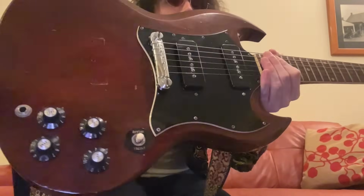The only caveat with this one that I'm not crazy about is the smaller 1 9/16 nut width. It's a little strange to get used to after the larger necks on all of my other Gibsons, but it's a really cool guitar. I picked this one up a few years ago. It has the original P90s in it, which are pretty chimey sounding as compared to my Junior or some other SGs and Les Pauls that I've owned. Really nice range of tones on the controls there. It's got the original witch hat knobs, which are cool.